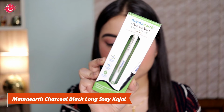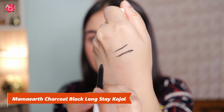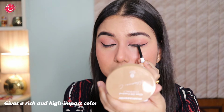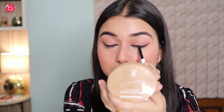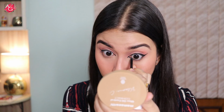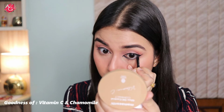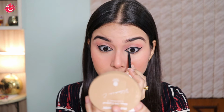And talking about Kajal, how can I not mention this Mamaearth Charcoal Black Long Stay Kajal. This is in the shade black. This is smudge proof, budge proof, very long wearing and waterproof, and it doesn't irritate my eyes. This Kajal is ophthalmologically tested and it's packed with soothing ingredients like vitamin C and chamomile. All products from Mamaearth are made from 100% organic and natural ingredients.